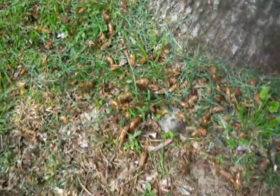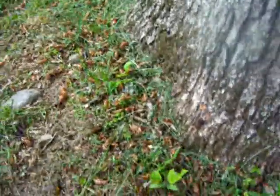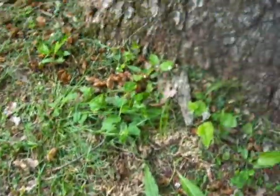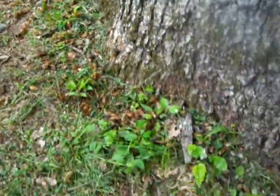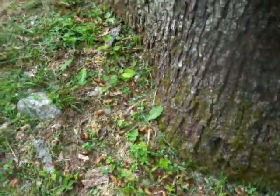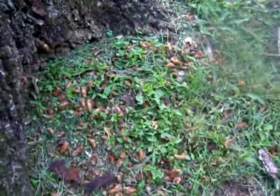Everywhere. I had them on my tractor when I was doing the lawn. Those are all the empty shells. So you get at least 200 of them right there. I'm telling you, there's thousands of them, all around the base of the tree. Look at these.